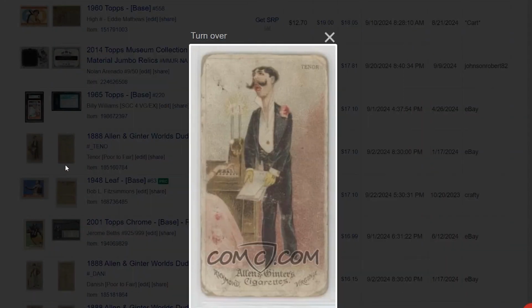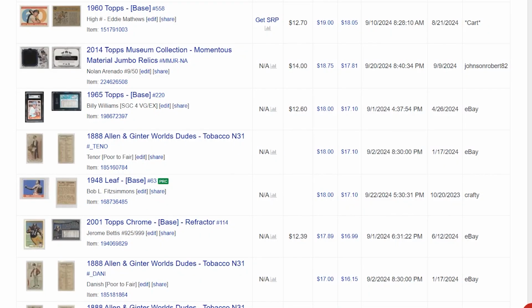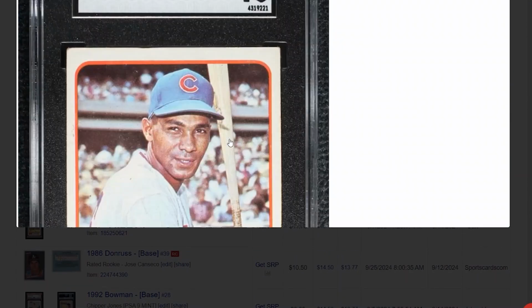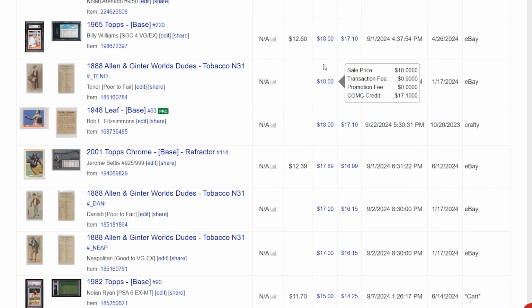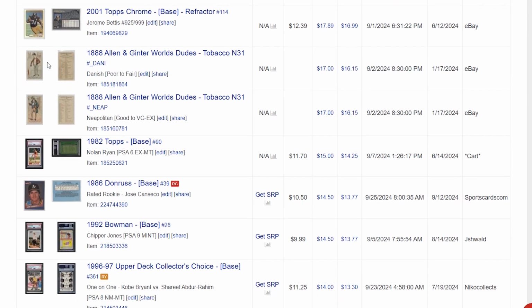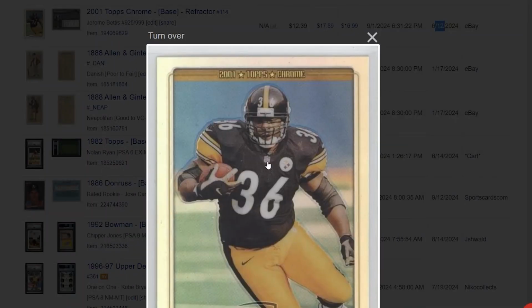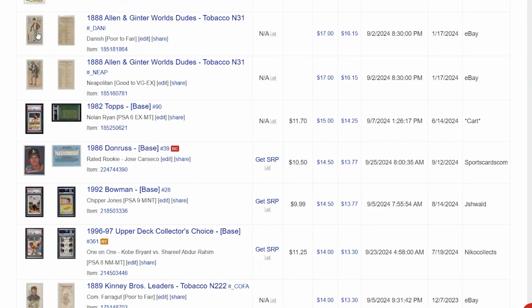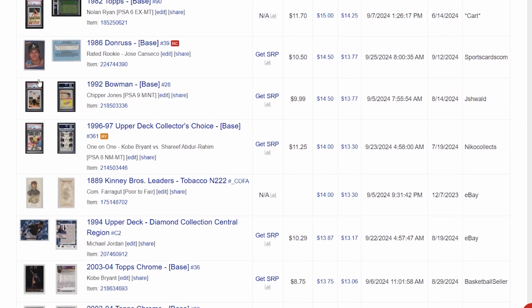Another world dude, man. Someone cleared out a lot of my world dudes. 17 bucks over there. Billy Williams in a 4. 12 bucks for this card. I don't know how you go wrong at that price point. It is 17. Fitzsimmons, 17 bucks. Jerome Bettis, numbered to 999. It took a few months, but very popular player. Refractor. 2 more world dudes. Man, someone loved those over here.